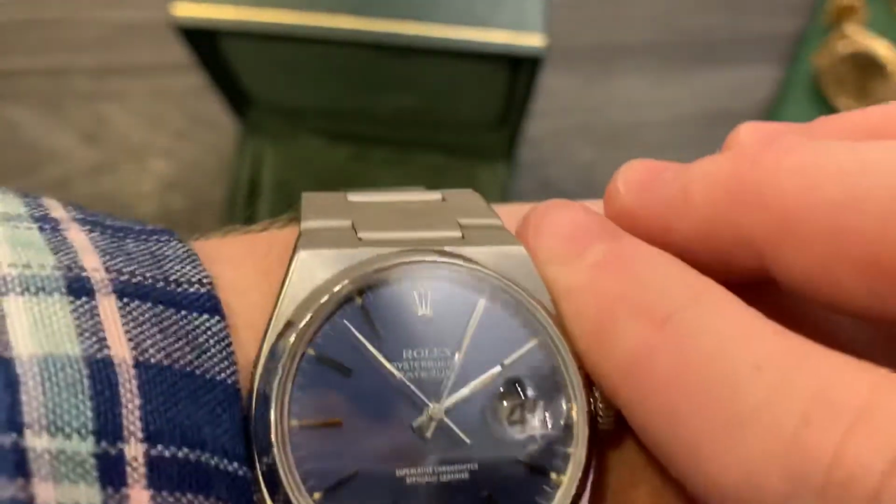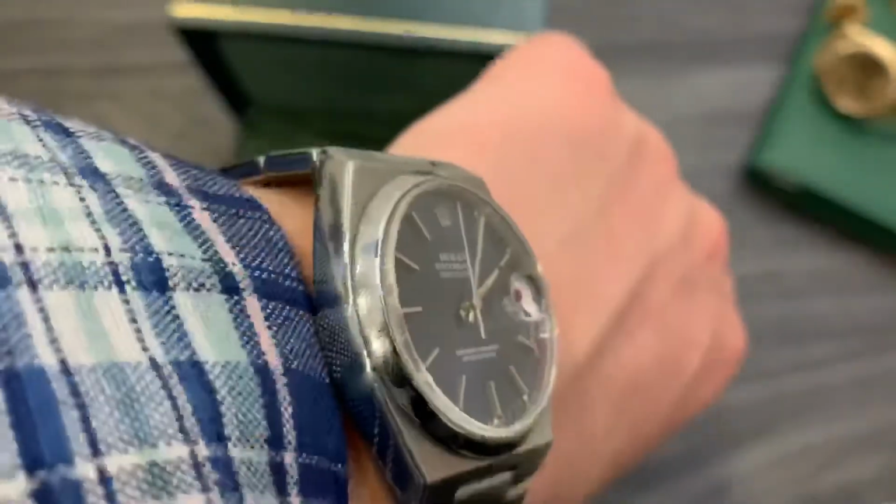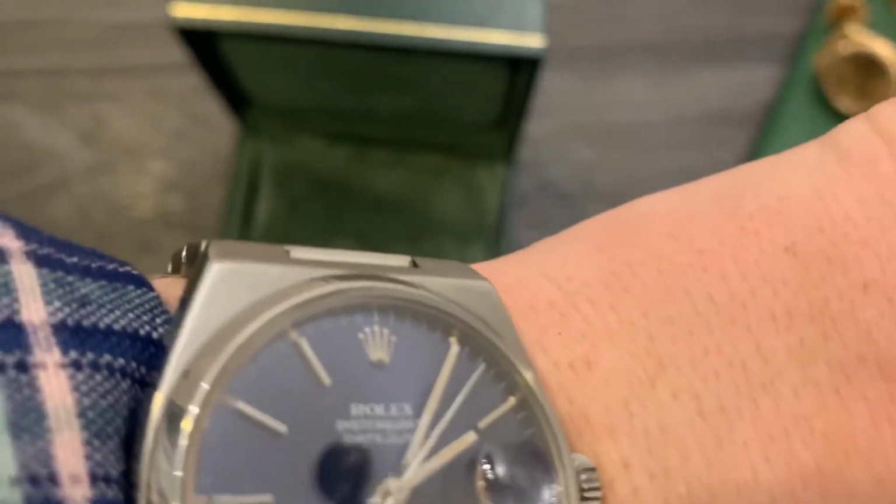The 904 is more corrosion resistant, but it does scratch easier. And 316 doesn't scratch as easily, but of course it is more prone to corrosion. And that's, I believe, why Rolex really changed it, because of the corroding nature of 316. But still very, very nice. This is a great daily wear. I recommend this as a daily wear, or you want to put it on once in a while, just because it is quartz and it's so nice to be quartz.